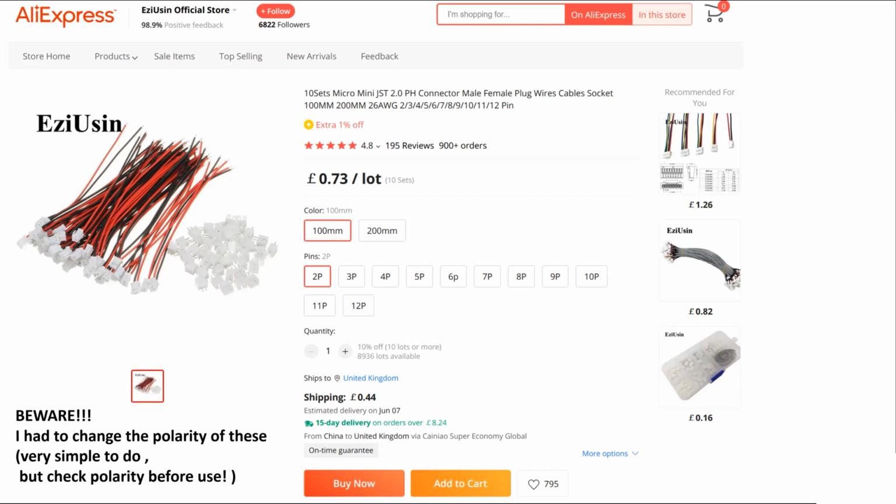Every one of them that came to me had the wires the wrong way around. Being a bit of a Boy Scout, I check everything. And so I checked that the plug fit so that the wires were the right way around. And it turned out that the one that went to the positive on my circuit was the black wire. The one that went to the negative was the red wire. So I had to rework them.